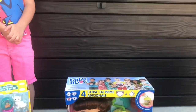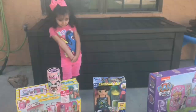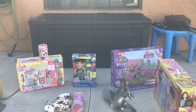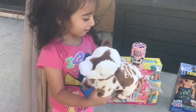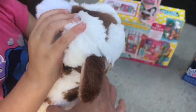Okay, kids, there's one more surprise in here. What do you think, Nuna? Where's your other surprise? You can show the kids. There's one more surprise. It's very soft and squishy. Can you find a new surprise? You didn't show the kids yet? Who's that? Look, a kid, a baby goat.